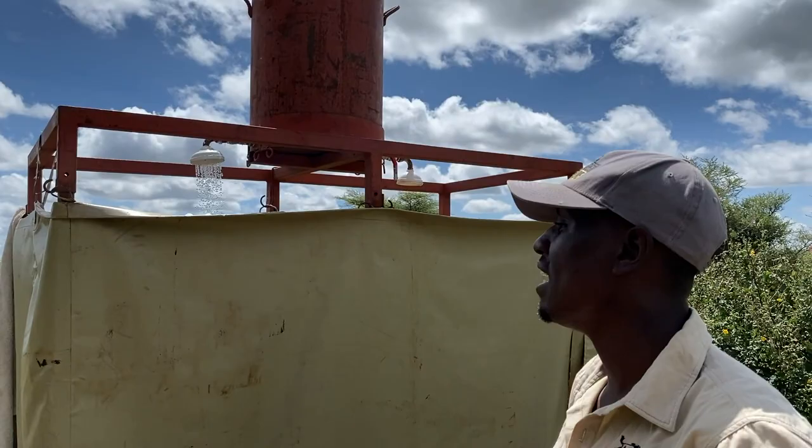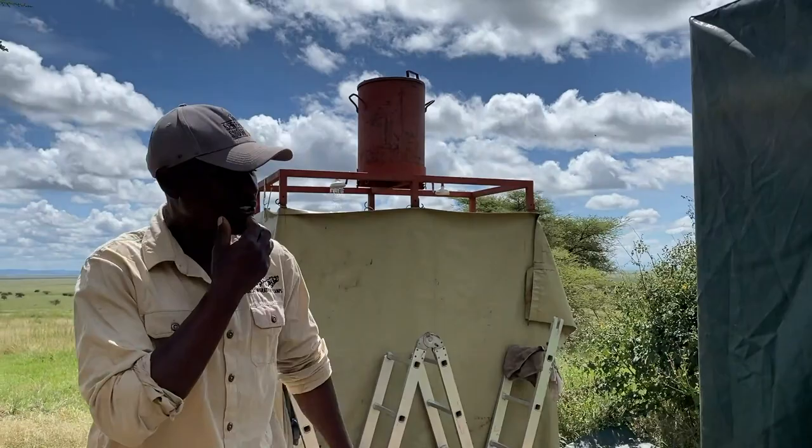And I also want to show you our toilet, or our loo, in this green tent here. We have a small mountain toilet, which is portable. You can carry it, and I'm going to show you how it works.